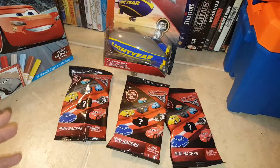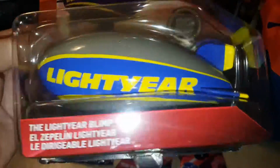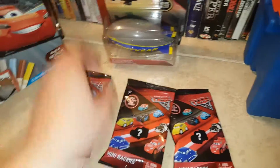This is what I just found in the store today. I found this one right here, very special one. And I didn't find it. Someone kind of gave me a heads up that they saw it somewhere in one of these stores, and I went to go pick it up, see if they still had it. And they had it. So thank you very much, friend, for the heads up.